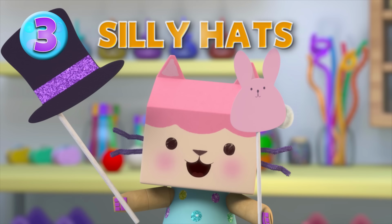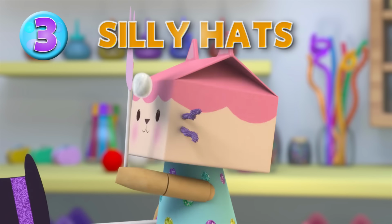Number 3, silly hats. When you feel like taking silly photos, Baby Box has just the craft. With silly hats on sticks, you can dress up as anything you want. I'm a Viking on vacation. I'm gonna make a magic top hat with a glittery band on it.